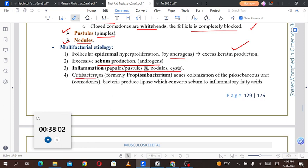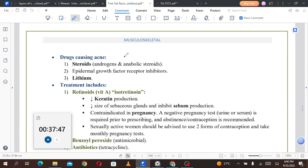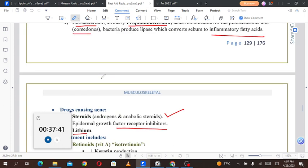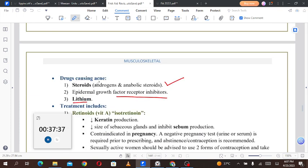Cutibacterium, formerly called Propionibacterium acnes, colonizes the pilosebaceous unit, causing comedones. Bacteria produce lipase which converts the sebum to inflammatory fatty acids. Then we have drugs causing the acne: steroids, androgens, and anabolic steroids, epidermal growth factor receptor inhibitors, and lithium. So these can cause the acne.